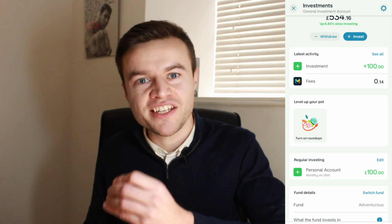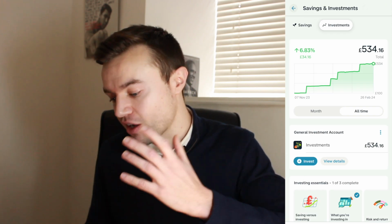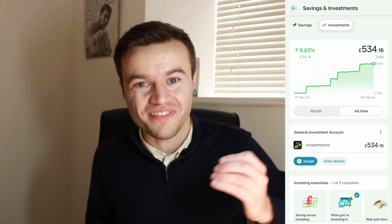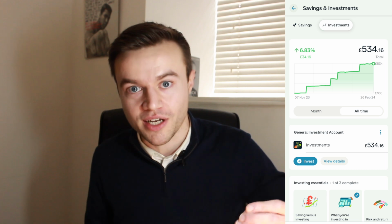I'm also going to continue using the general investment account option with Monzo. I'm not going to be opening an ISA with Monzo in the next year. I'm going to continue using my stocks and shares ISA with Invest Engine, and that's where the majority of my investment deposits go each month.